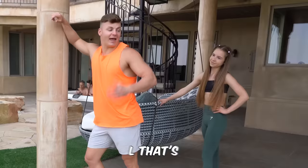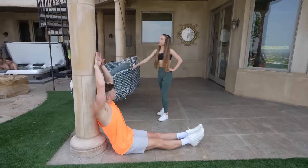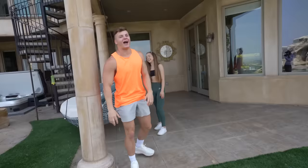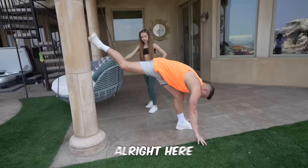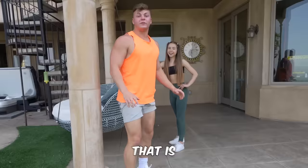Boom, there's an L. That was an L, but it's not the same pose again. That's the whole point. You have to do the pose that I did. I thought you'd give me one of these. All right, ready? This is not gonna look the same. Ow! All right, here we go. I'm just gonna slide down. Ow! Oh! Yo, that is not gonna end well.